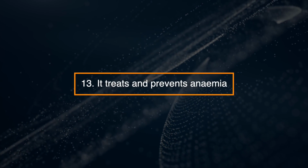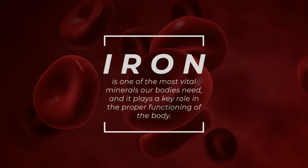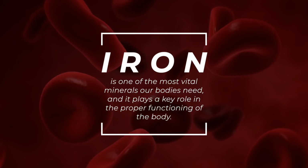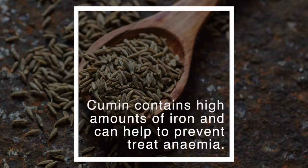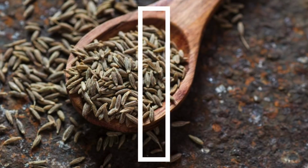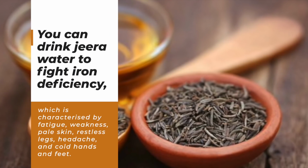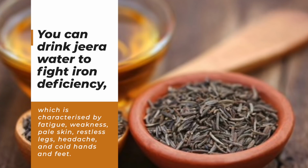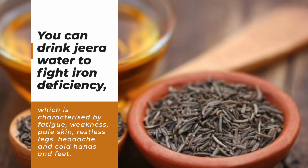13. It treats and prevents anemia. Iron is one of the most vital minerals our bodies need, and it plays a key role in the proper functioning of the body. Cumin contains high amounts of iron and can help to prevent and treat anemia. You can drink JEERA water to fight iron deficiency, which is characterized by fatigue, weakness, pale skin, restless legs, headache, and cold hands and feet.